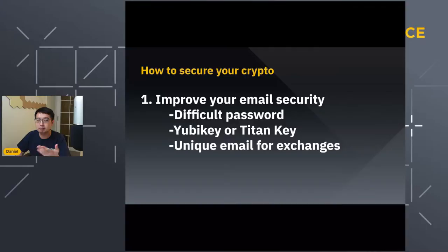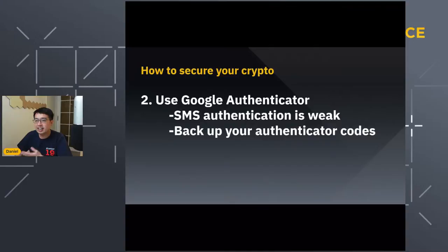Number two, use Google Authenticator. SMS authentication is very weak. Phones can be hacked. Phones can be SIM swapped, and they're not as safe as Google Authenticator. And with Google Authenticator comes a big responsibility too. You have to set up Google Authenticator. You have to back up those codes, and then you have to secure those codes safely.